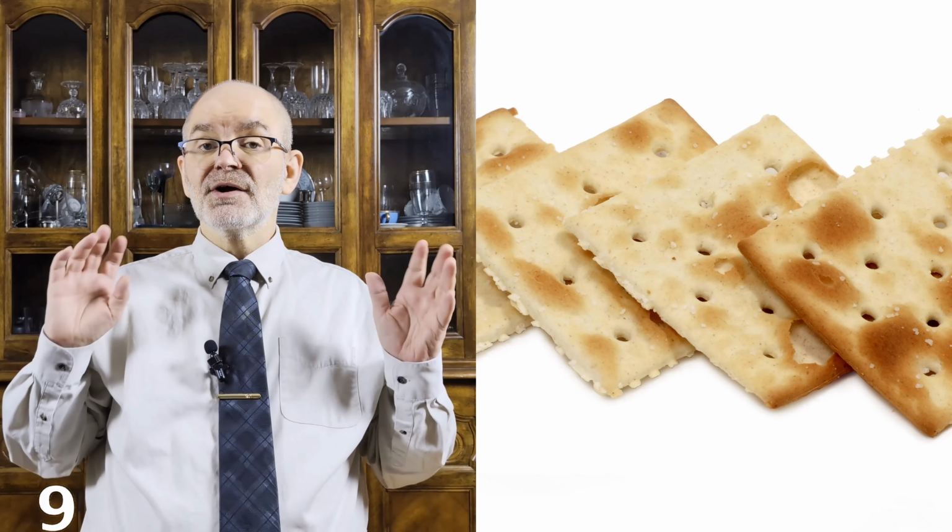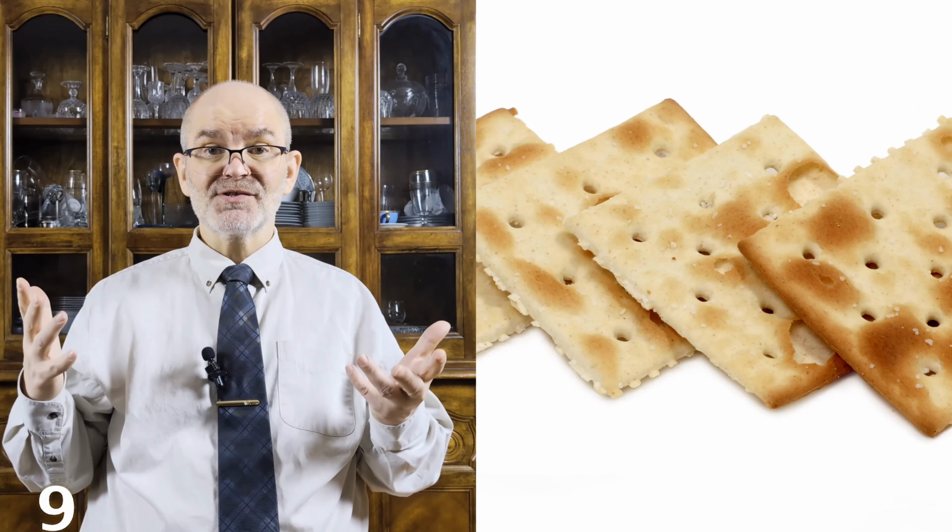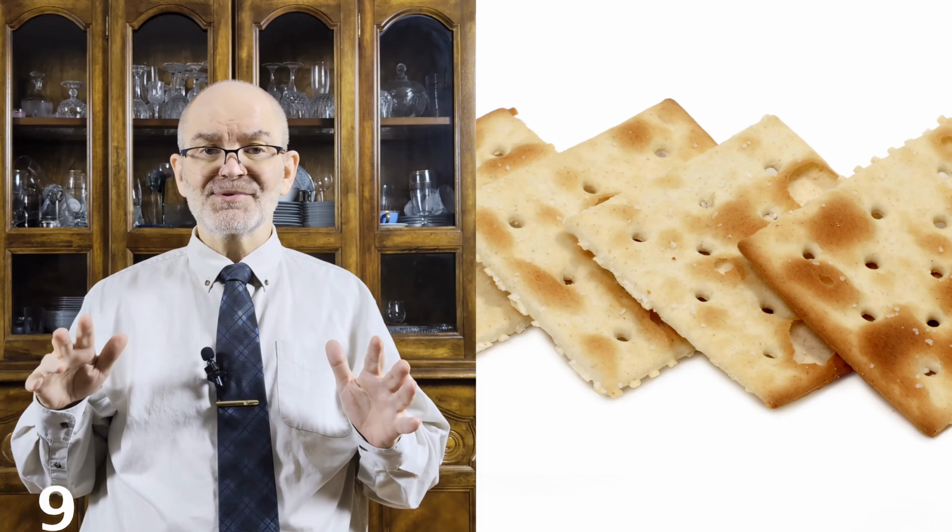The first left-handed U.S. president was James Garfield, and the most recent left-handed president was Barack Obama. Between the two, there was also Harry S. Truman, Gerald Ford, Ronald Reagan, George H.W. Bush, and Bill Clinton.